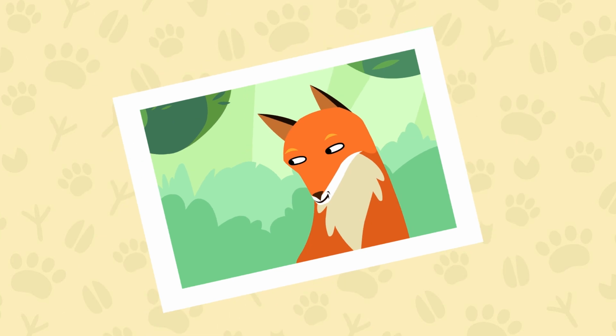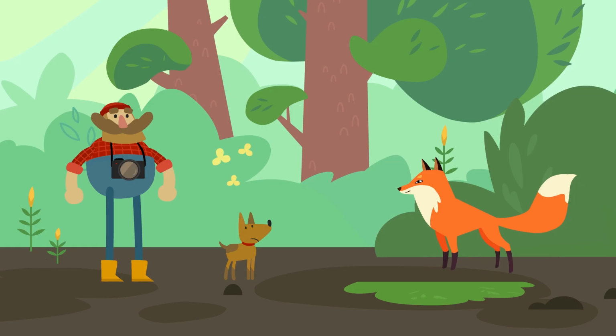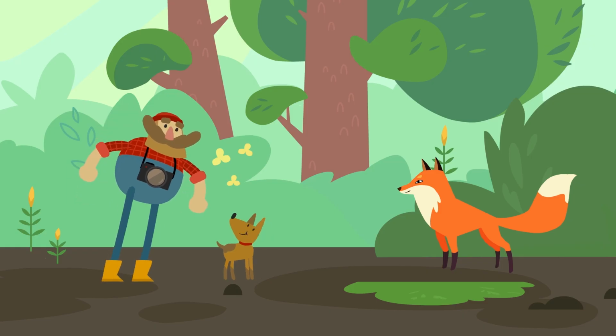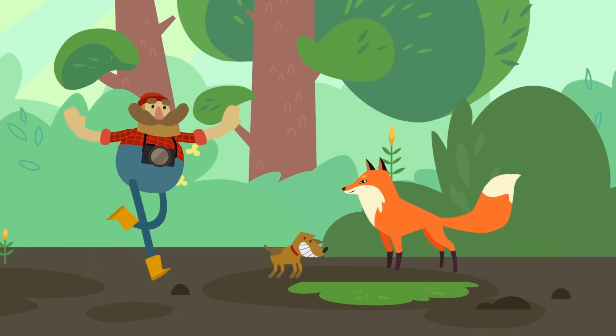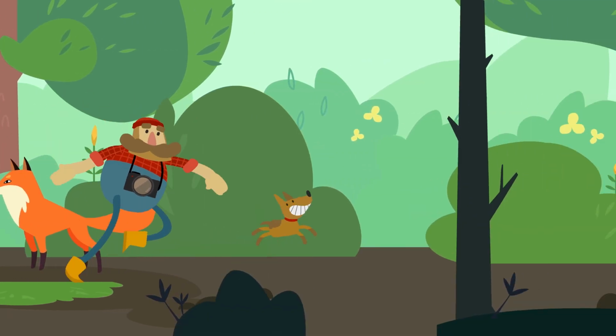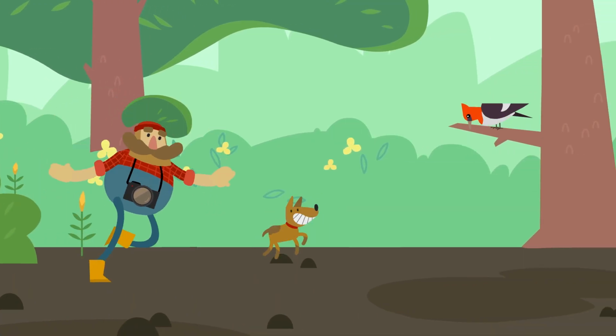It's a fox. Its tail is so fluffy, and it dreams of becoming a singer as well. Its fur is red and flashy, and it leaves a footprint like this. Come on, Wunderschmutz. We've got many interesting things ahead. Jumping through the forest, tap, tap, tap.